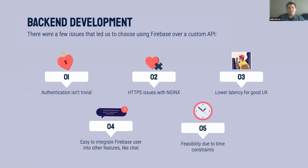So the reasons that we moved to Firebase instead of creating our own fully custom API: first of all, authentication isn't a trivial thing, keeping track of passwords properly and everything. We were considering it earlier, and it's like, well, why not? We'll just let Firebase handle that for us so that we don't have to spend all this time reinventing the wheel. And then we had some HTTPS issues getting our certificates to work with Nginx.